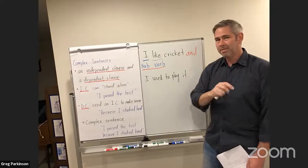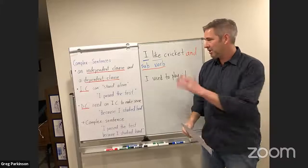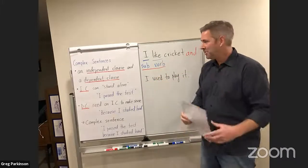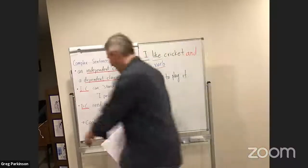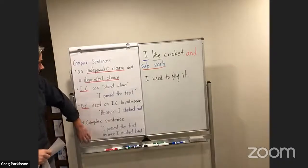What I'm going to do is give you a list of 10 different sentences on a worksheet on this A1 paper here. I want you to use a range of conjunctions, and we can see the word because.